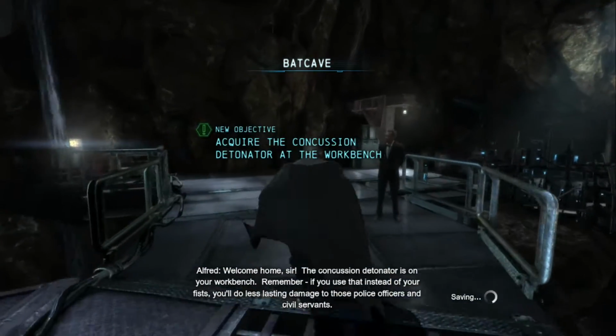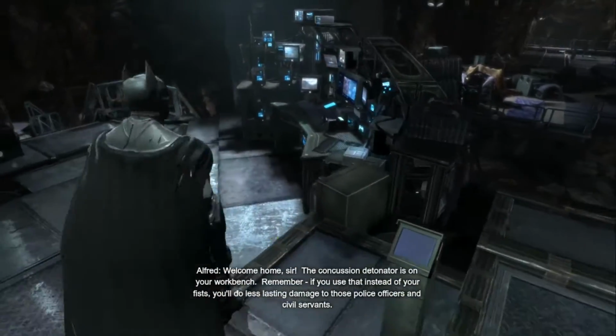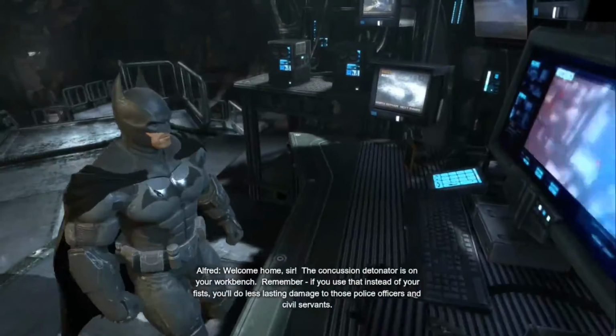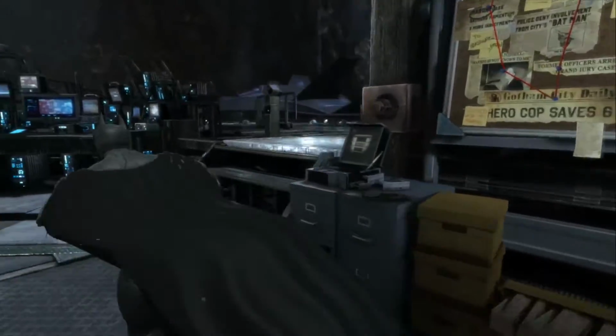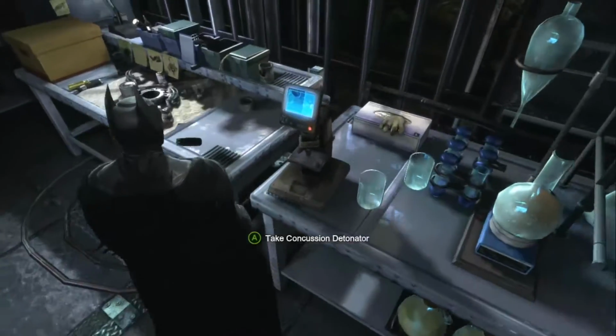Welcome home, sir. The concussion detonator is on your workbench. Remember, if you use that instead of your fists, you'll do less lasting damage to those police officers and civil servants. Noted. Where's my workbench is the big question. I have no clue where the workbench is. Oh, here it is.